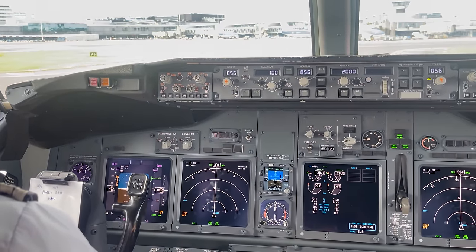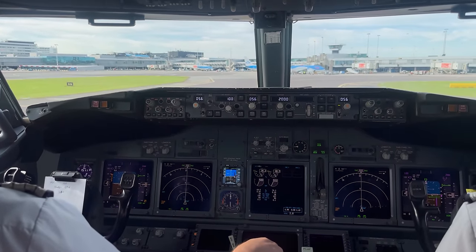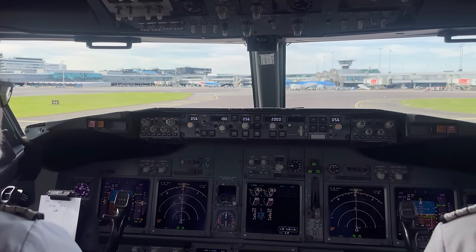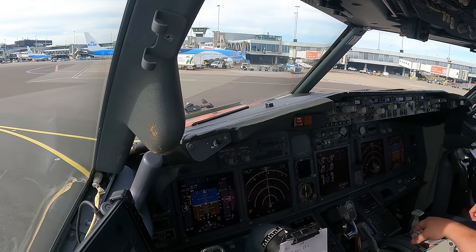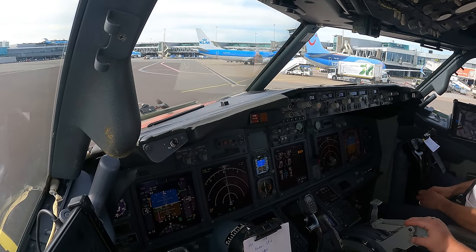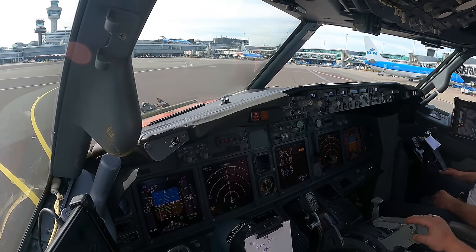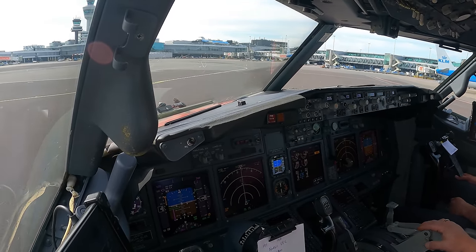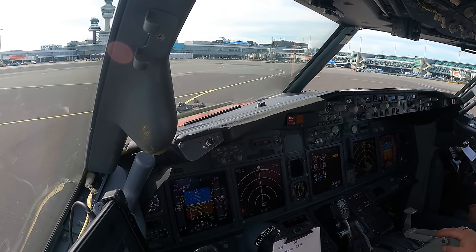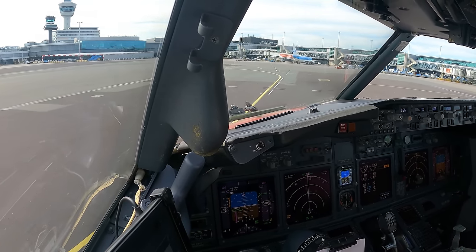Transavia 29 Whiskey, taxi Quebec. KLM 17 Golf, number 1 over the Transavia. Were we also number 1 over the ITA? Negative. Okay, roger.